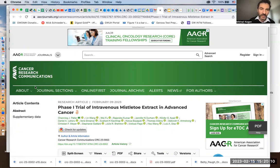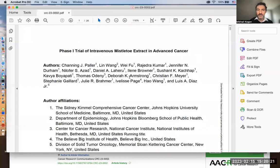The study is going to be published in the American Association for Cancer Research journals. This is proofs. So what this means is that the study has not yet been finally published. So I'm going to show you the proofs. This is the actual proofs.